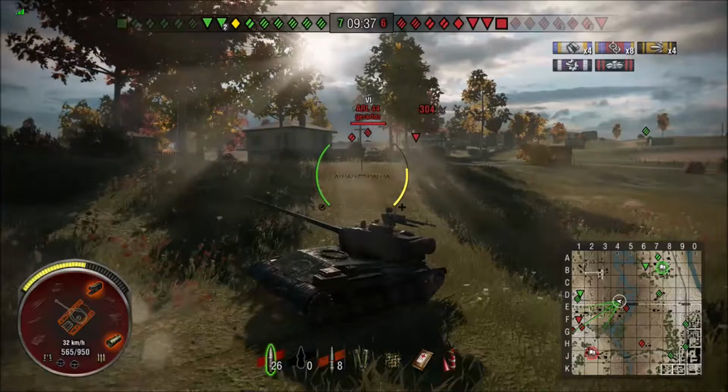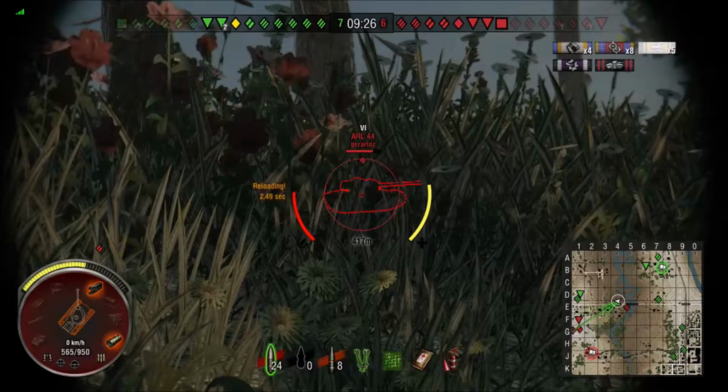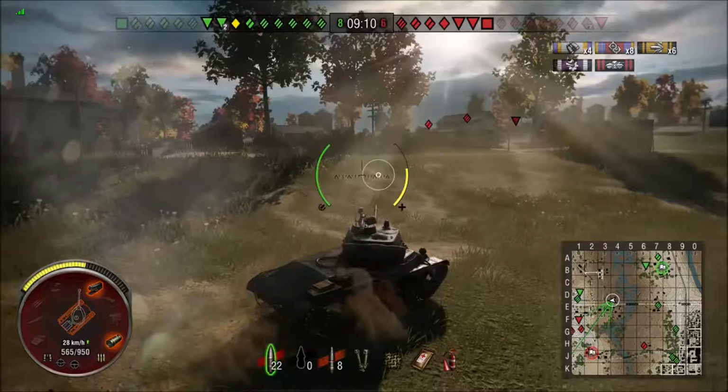Target locked. So that 90mm of armor on the front, while you can't sit there and utilize it, it is very handy if you're retreating at angles and you do get these little lucky bounces. And I far do prefer a bounce than a penetration, as far as my tank's concerned. So we've got a medium, a heavy, and a tank destroyer up on the hill there. The French heavy keeps sort of dipping down behind the hill.